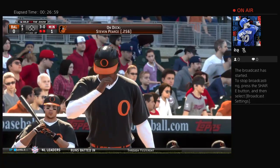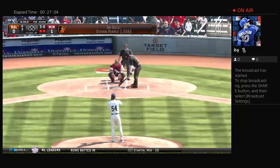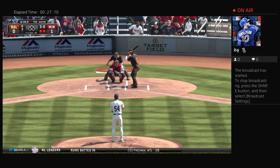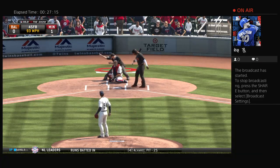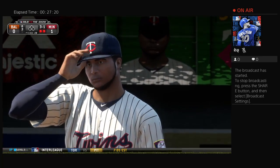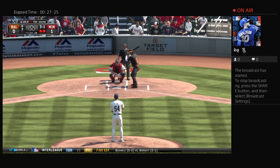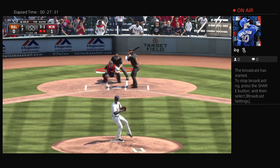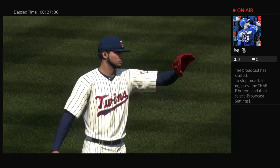3-0 now. You figure he's taken now on the 3-ball count? Maybe even taken 2. And there's a strike as he'll try to work his way back. It's 3-1. Yeah, a much better pitch there than the one he threw on 2-0. Here he comes, 3-1. And they are still hitless, but at least they'll have a base runner here. It's ball 4.